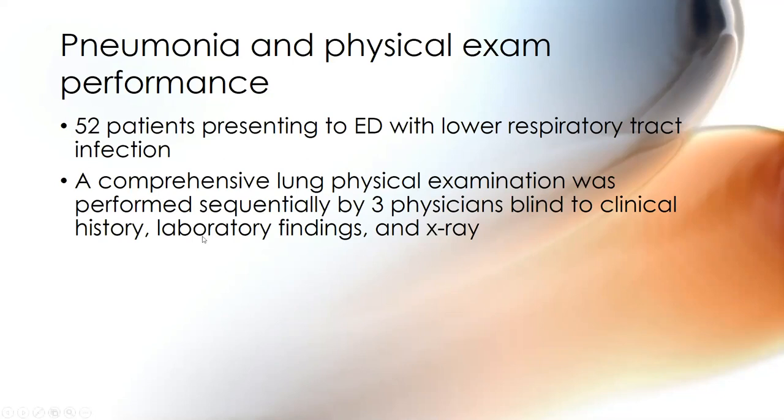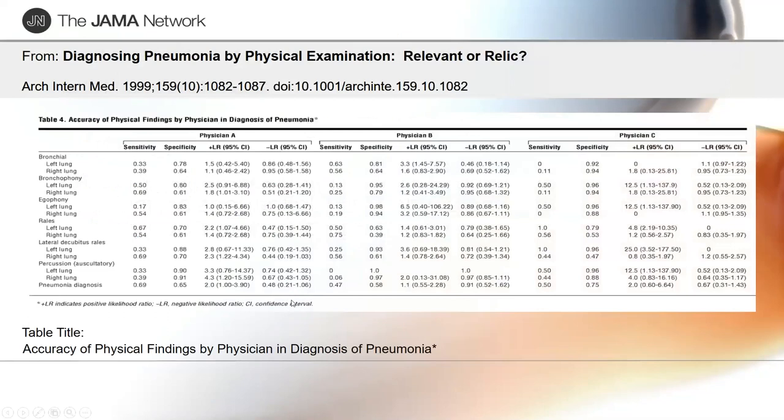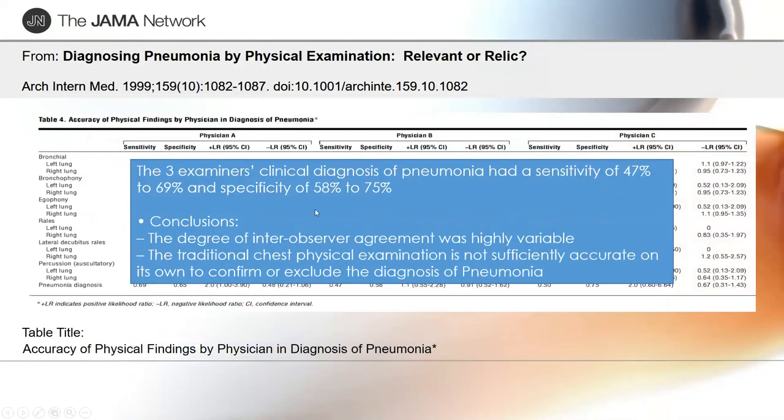Great question. Can you use it for ET tube placement? The answer is yes. That's the short answer. Back to my pneumonia physical exam. They talked about how they just took three docs and said, hey guys, go see these patients and do a physical exam and tell me if you think they have pneumonia or not. And they all sucked at it. They were terrible.